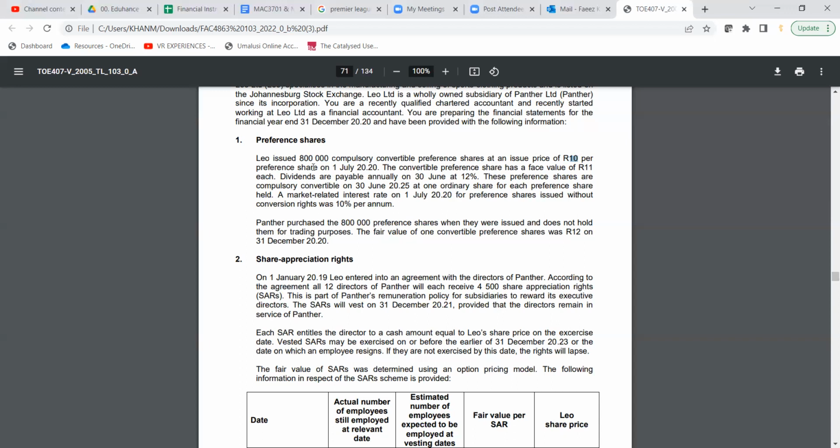And the preference shares on 1 July 2020. The convertible preference shares have a face value of 11 Rand each. Dividends are payable annually on 30th June at 12%. These preference shares are compulsory convertible on 30th June 2025. So how many years is that? 2021, 2022, 23, 24, 25. So it's a 5-year period. At 1 ordinary share for each preference share held.